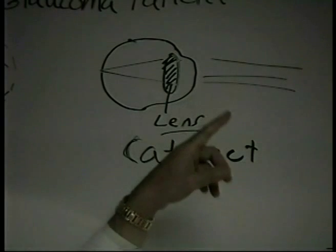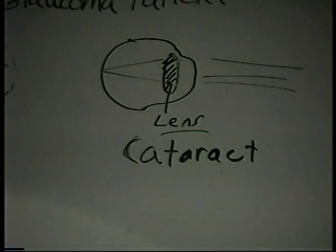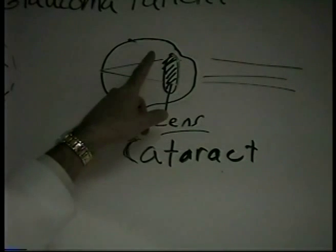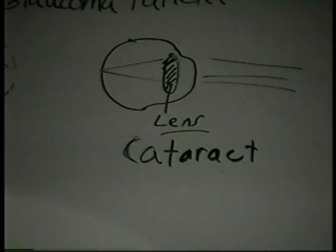The skin of the cataract is just sort of a capsule. It's not really skin like skin. It's a capsule of the cataract. You leave the capsule.